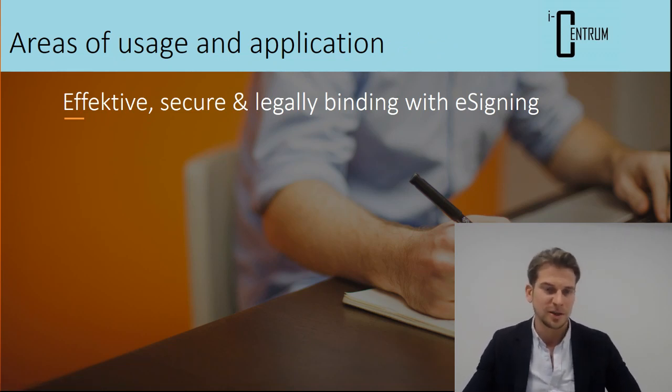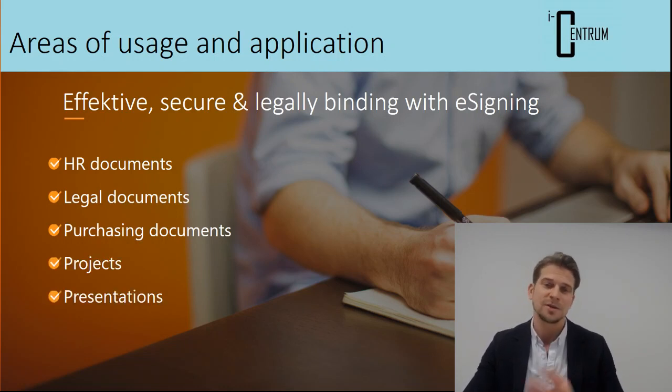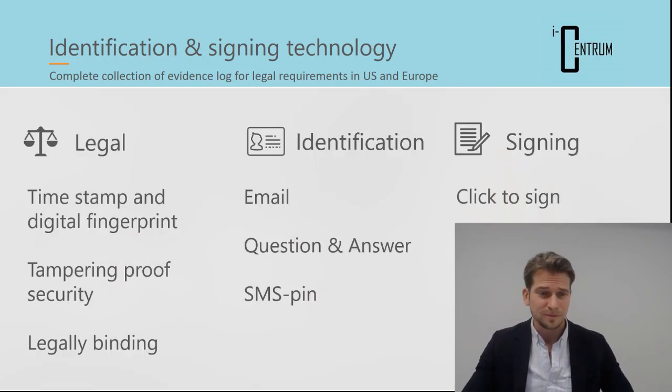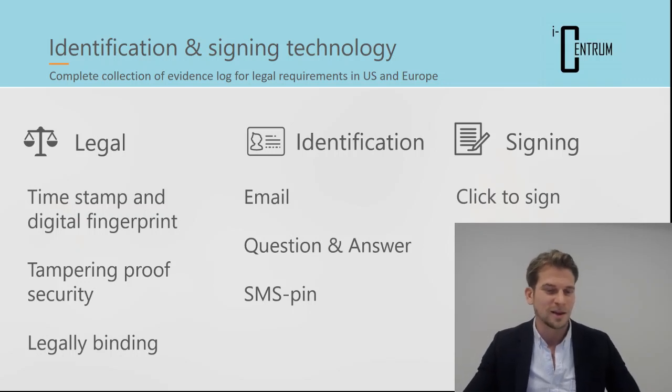All right, areas of usage and application: effective, secure, and legally binding with e-signing. You can send, for example, HR documents, legal documents, purchasing documents, projects, presentations, etc. You can just use your imagination here, because there are a lot of areas of usage. Okie dokie, identification and signing technology. It's a complete collection of evidence log for legal requirements in both the US and Europe. The legal part: it's a timestamp and digital fingerprint on each page. And it's tamper-proof security, so you cannot tamper with or manipulate the document in any way that we know of. And it's legally binding, of course.